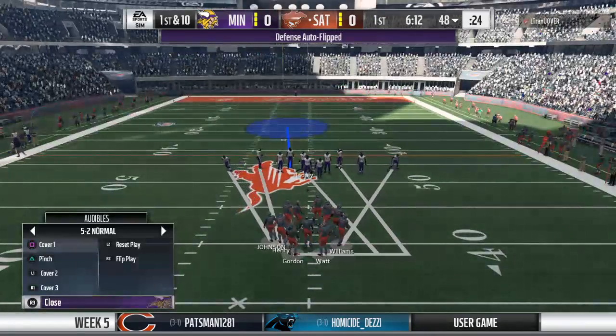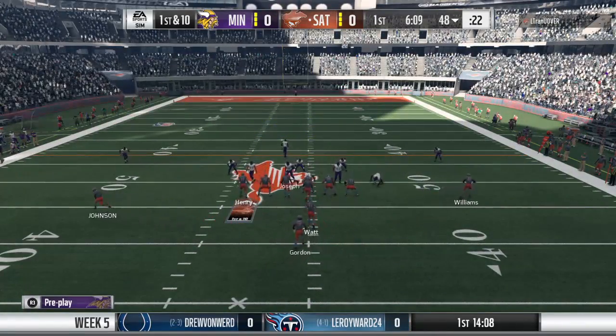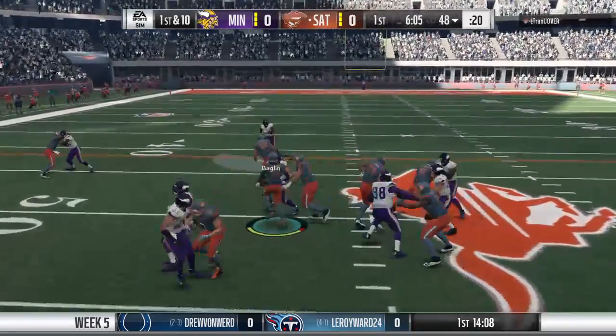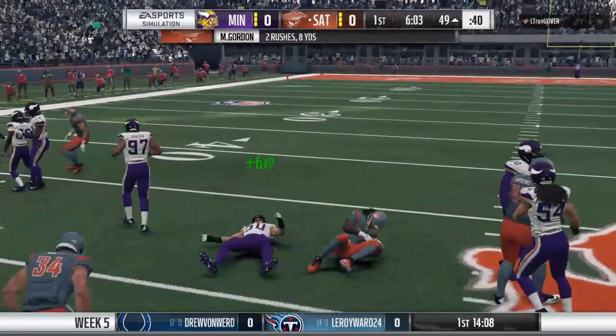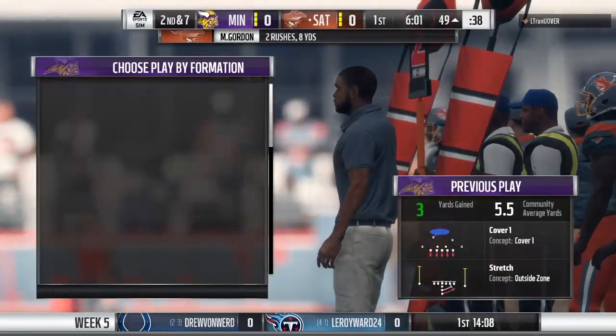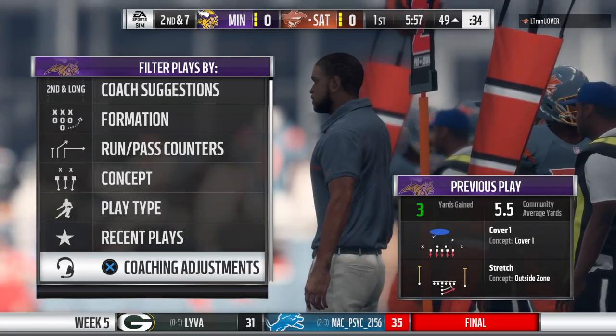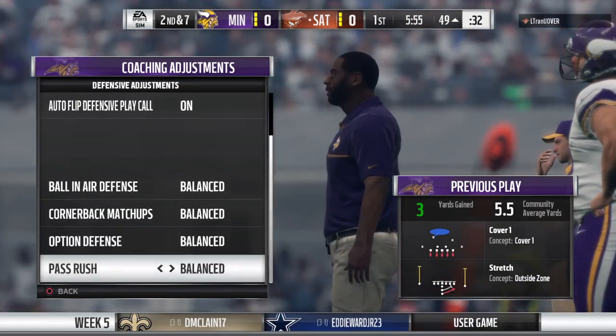First down and 10 now for the offensive group. The handoff goes to Gordon, running left. And he might have got this across midfield, not by much. They'll mark it down at the 49. Give him 3 on first down. It'll set up a 2nd and 7.